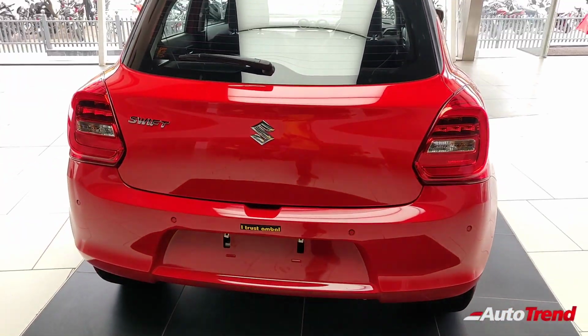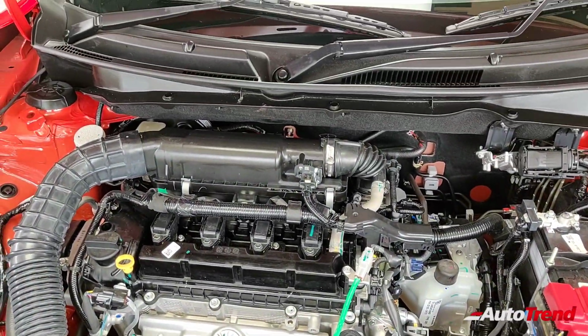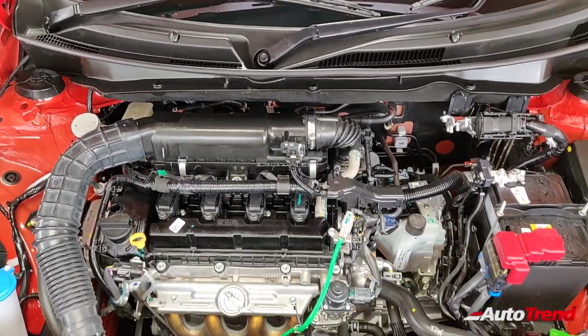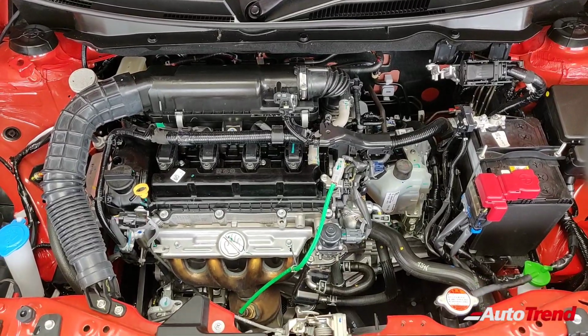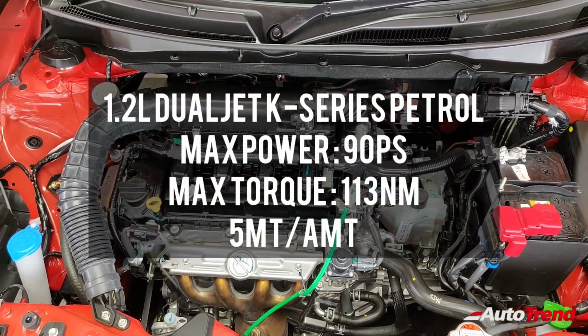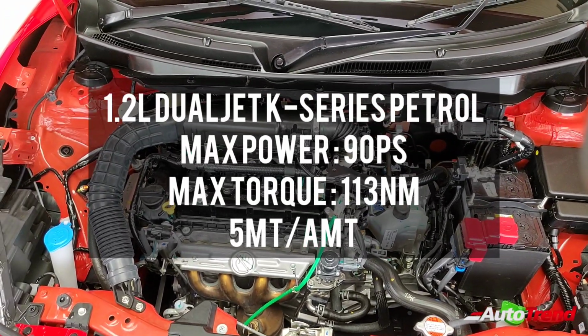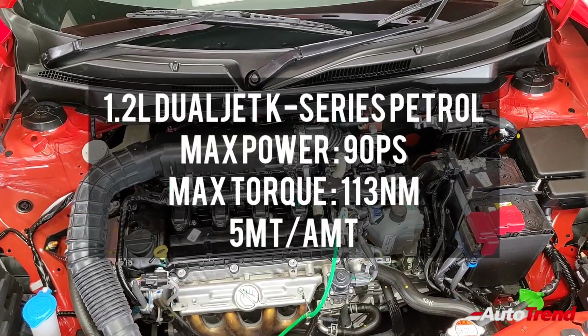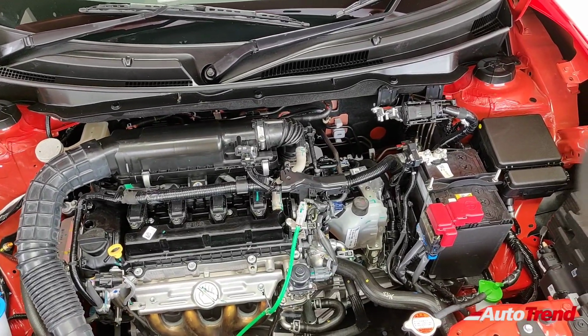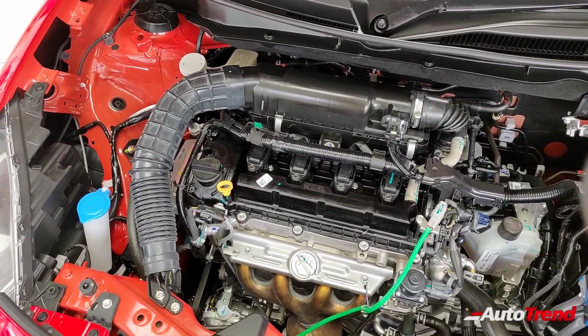Let's take a look at the engine bay. Opening the rather lightweight hood of the 2021 facelifted Maruti Suzuki Swift, you will get to see a familiar looking engine. But no, this here instead is a brand new 1.2 litre K-series dual jet VVT petrol engine, producing 90 PS of maximum power and 130 Nm of maximum torque through either a 5-speed manual transmission or a 5-speed AMT gearbox. This engine is already seen under the bonnet of the Baleno and the new facelifted Dzire.